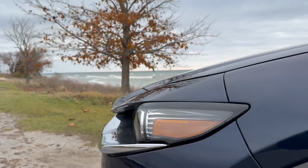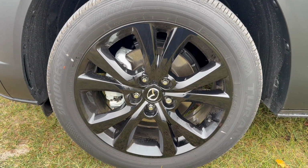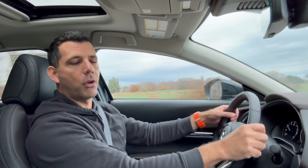The brakes are nice and responsive. They are progressive. They feel strong enough for this car, which is good. And you know, this has a lot of power, so you need to make sure that you have stopping power too.